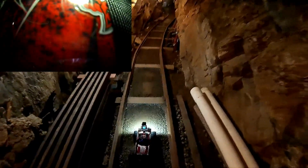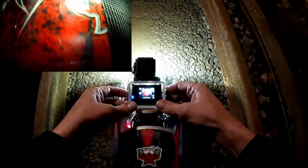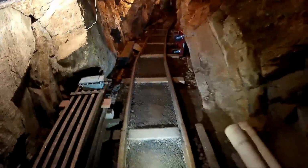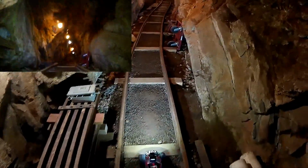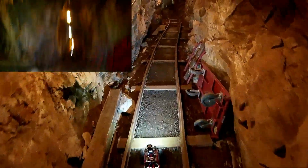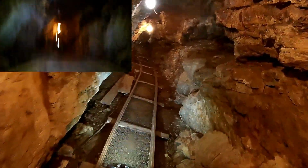Whoa, that big bump just knocked the GoPro down. I gotta tighten it much tighter. Sport camera tightened. Couldn't take the speed and the bumps. Yeah, I am higher with this camera by a good 5 inches, I suppose. So the hole we're going to is right here, I think.